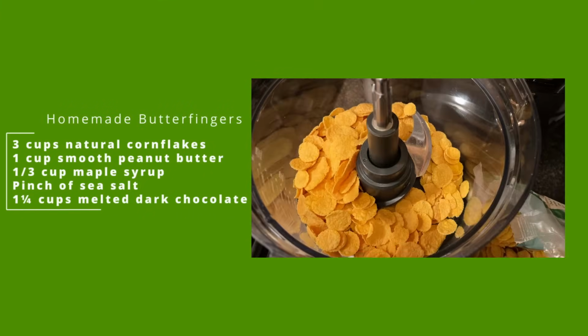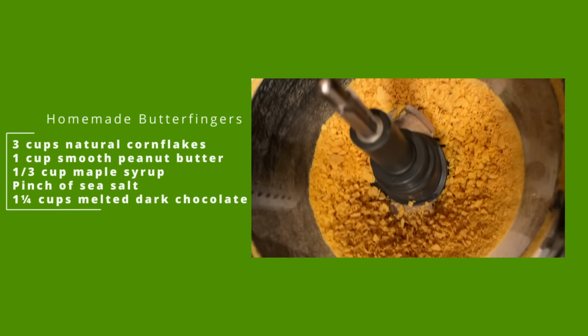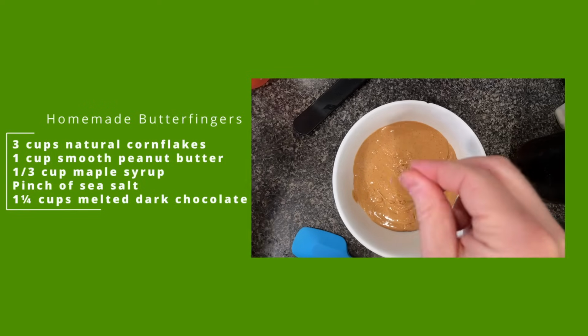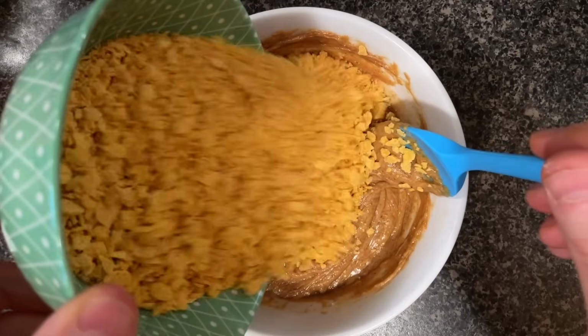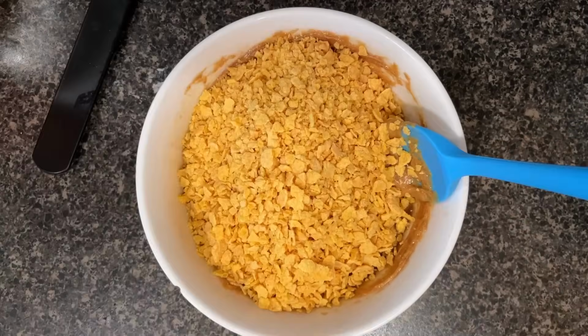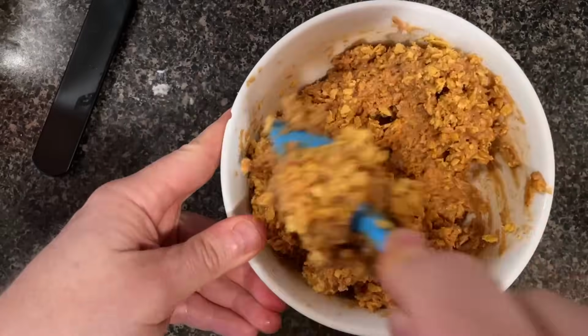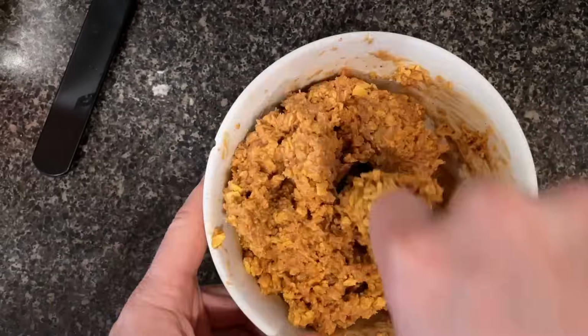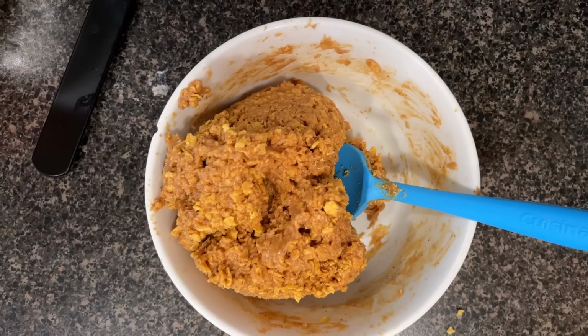I gotta grind some cornflakes up. And then mix it together with some peanut butter, maple syrup, pinch of salt. So if you're like me and you have natural peanut butter that's been in the fridge and it's kind of solidified, and it's hard to stir, my recommendation is to put it in the microwave for 15, 30 seconds, just long enough to make it stirrable again. It would just be easier. Otherwise you're having an unpleasant time. You want to have a good time when you're cooking. If you don't microwave it, you're gonna have a bad time.